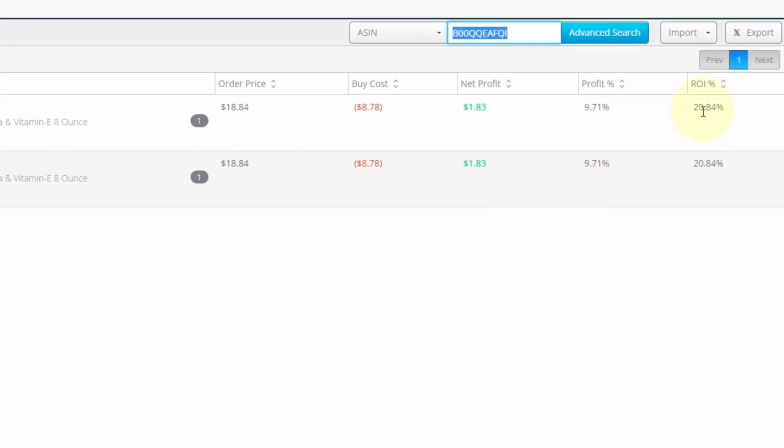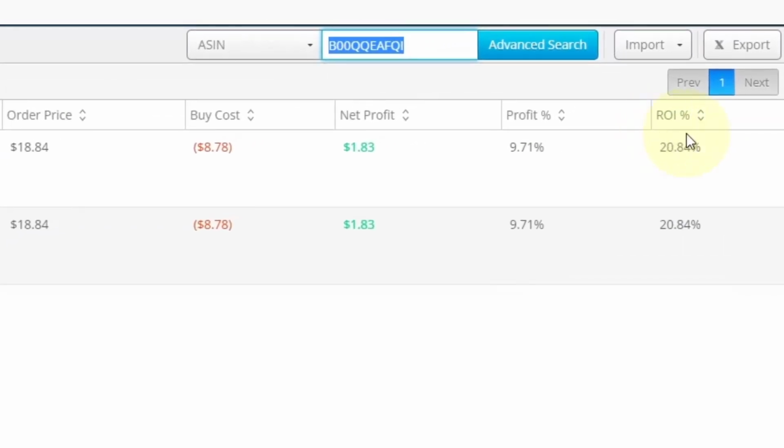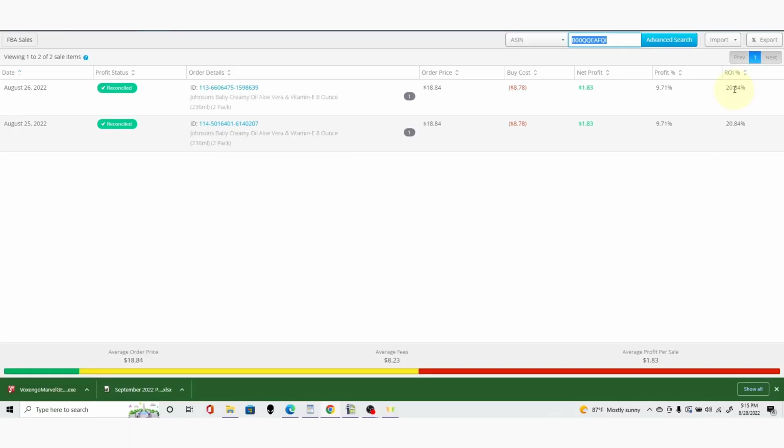You could round that up to 21% return on investment, but that's not a true representation of what we made, because you still got to take out what we spent to send it in. Like I said, it's always 30 to 50 cents. You made $1 and some change. I'm okay with that, because this is part of a much bigger system.